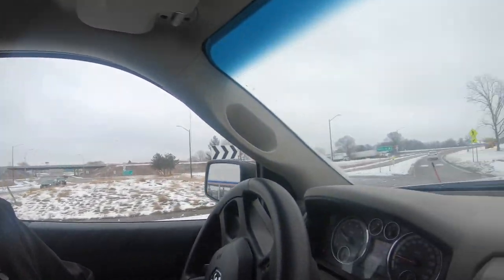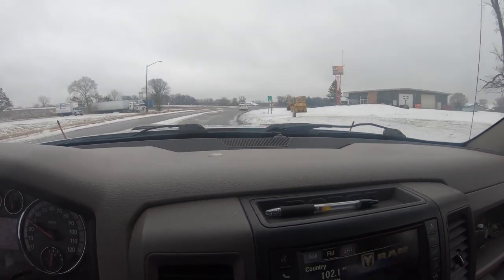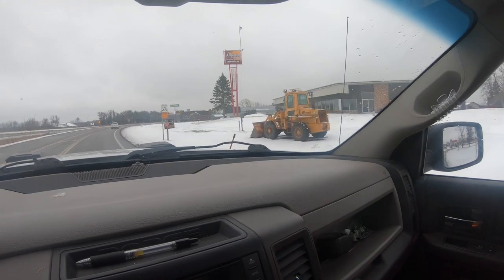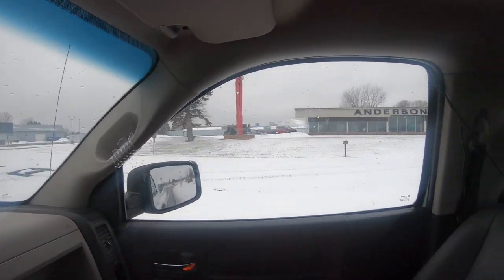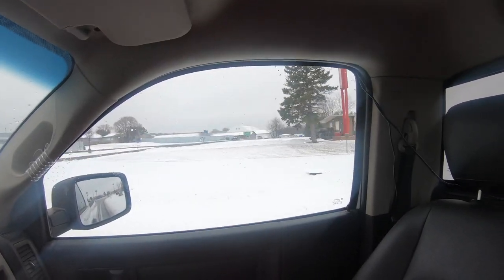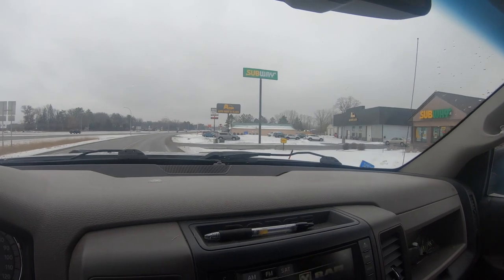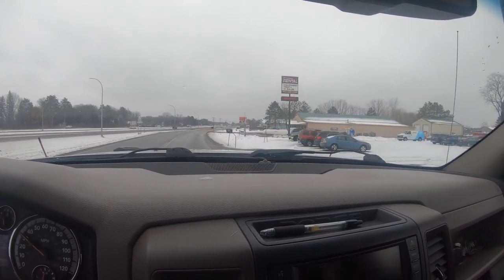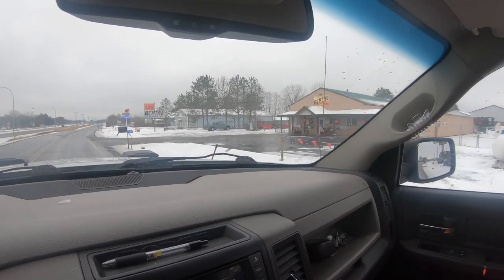All right, here we go. Some nice dozers there. Loader. Look at that real old one up there. She's a gem. All right, we're gonna pull up to Princeton Rental here. And I'm gonna run in there quick and see what they got.